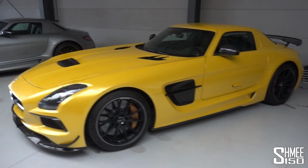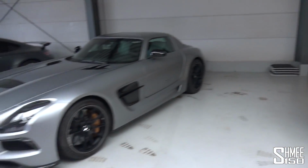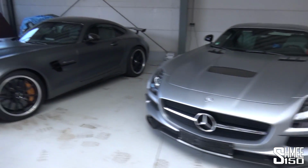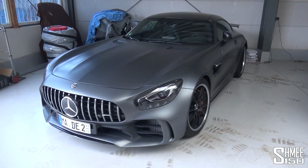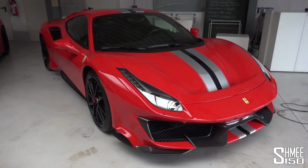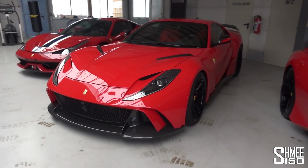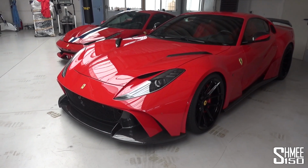Like I said, I've come here to study 1 or 2 of these in particular, to inspect them a little bit more. But in addition to those 4, we do have the AMG GTR, which is always incredibly cool. And then we've got these 3 Ferraris. The Pista looks oh so good, the newest, I guess, of the hardcore mid-engine V8 supercars. The Novitec N-Largo 812, of which they only made 18. This is car number 2.